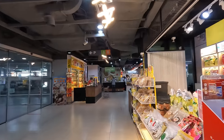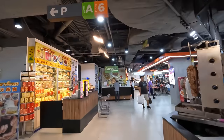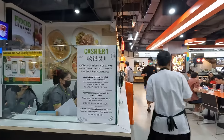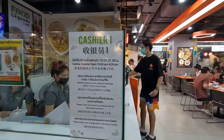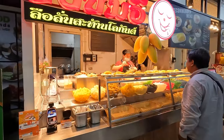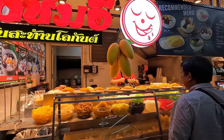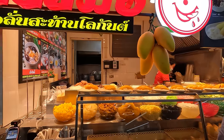Even before we go into the food court, the food vendors outside already look so good. So we're at the food court. Looks like you have to go to the cashier and buy a card. Let's take a tour of this place because man, this place is huge. So Cheng Sim Ai dessert. It looks like they specialize in mango sticky rice.